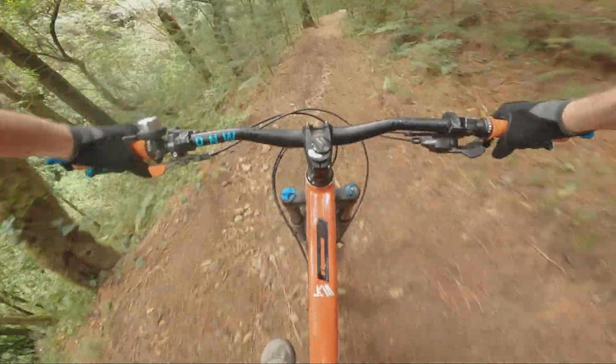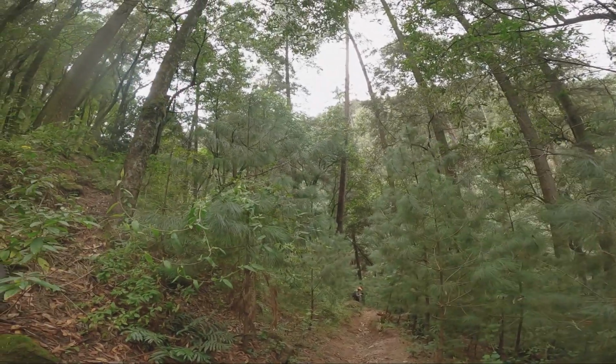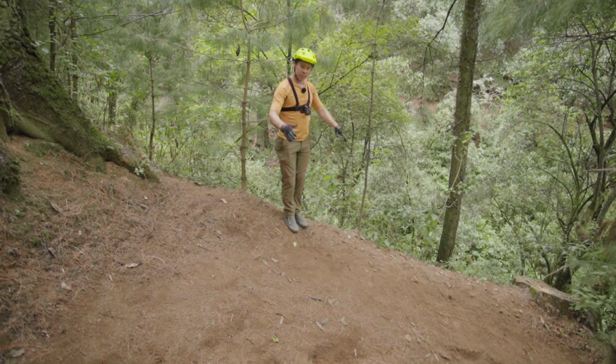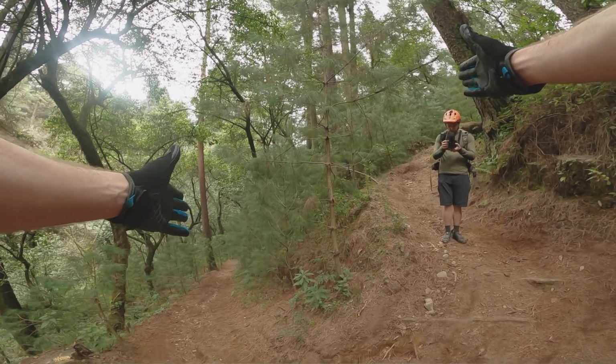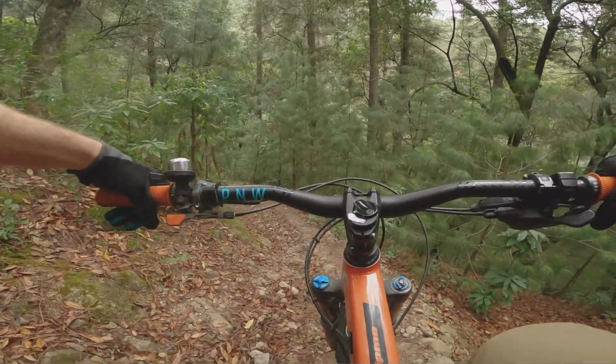Oh, this corner's rad. So I think I'm just gonna outside line nose manual that next one. It's actually a pretty nice one for a nose wheelie, because it drops so much elevation. You're not gonna lose a crazy amount of speed, and it is a full 180 degrees. All right, outside line nose wheelie.